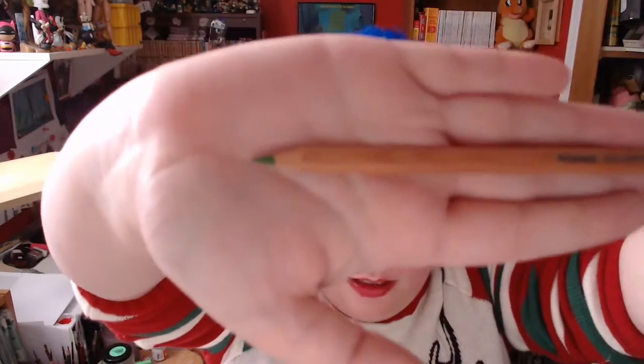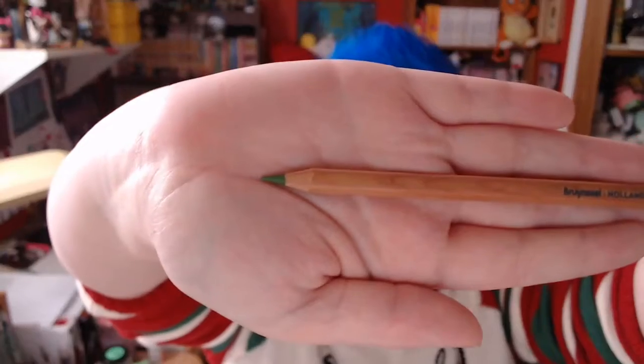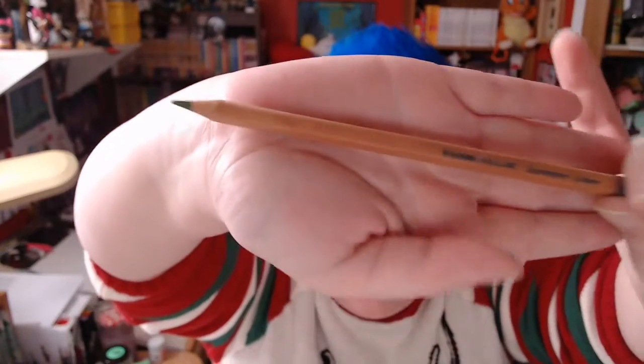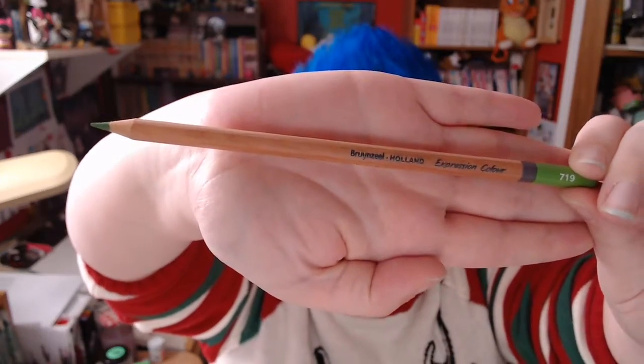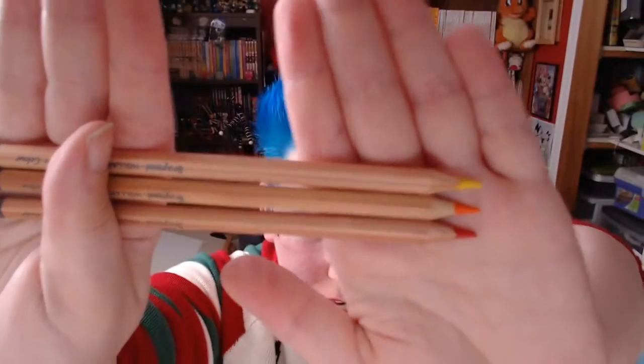Let's start with the 719 green. Oh, the zoom is working on top of that. Hey! As you can see, nice colored pencil. My zoom is not sure what's happening. Yep, it's cedar. And while I'm here, the other three colors, which are yellow, orange, and red.